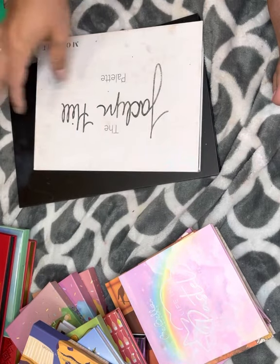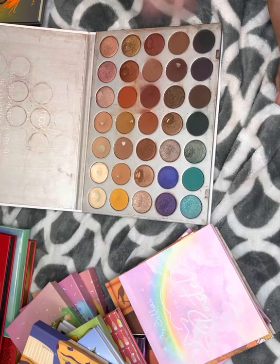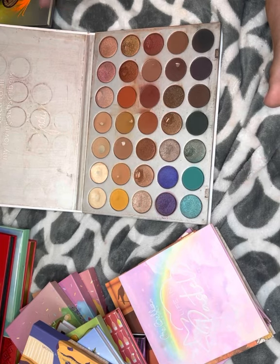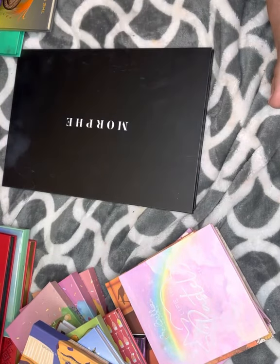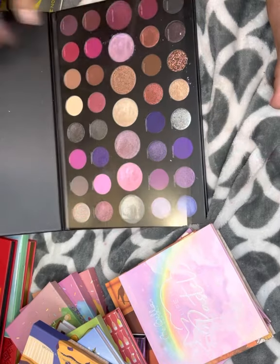So, I'm keeping those. The original Jaclyn Hill palette. Look at that. This is my favorite palette of life. It's hands down my favorite palette. It's so boring, so neutral. I love it. I have the Jaclyn Hill 2 up in my vanity. I'll show you guys that. But this isn't going anywhere. This one, the Morphe 39S.